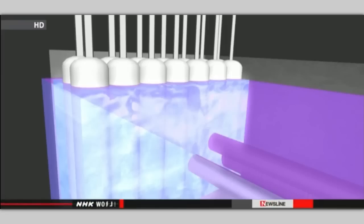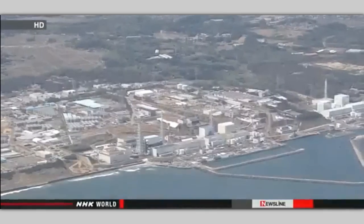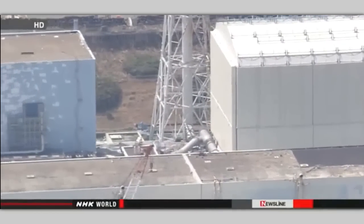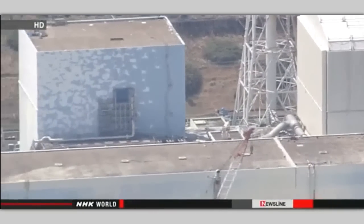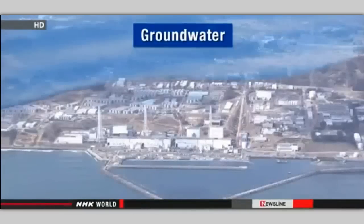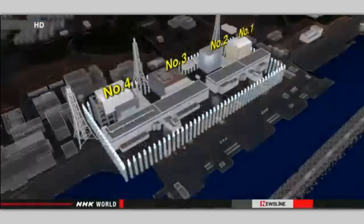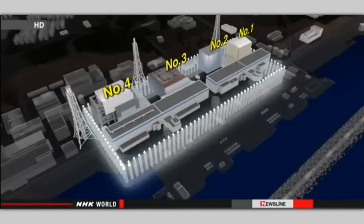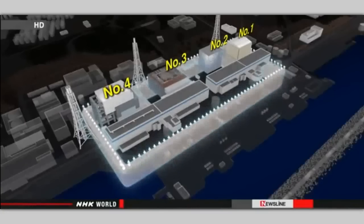Officials believe the coolant isn't spreading evenly. They say something is blocking the flow. They're now considering adding more pipes under the nuclear plant, and they say the frozen barrier may not be completed by the end of the month as scheduled. Tepco officials are also trying to stop groundwater from flowing into the nuclear facility and mixing with contaminated materials. Engineers have been trying to freeze the ground to create an underground barrier around all 4 damaged reactors.